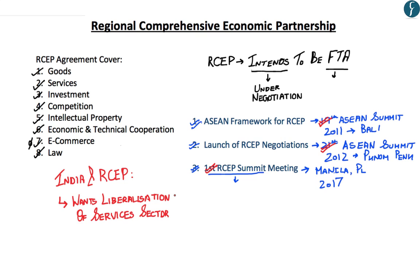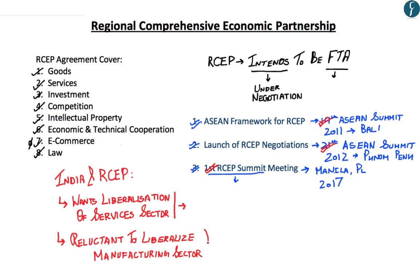Now, this is because India has a very strong services sector in the form of IT-enabled services, banking sector, financial sector, and others, and therefore wants the other members of the RCEP to open their services sector so India may join in. While the other members of RCEP, especially China, want India to liberalize its manufacturing sector, but India is currently reluctant to open it up. Now, India is reluctant to open up its manufacturing sector because China, Vietnam, and other members have a very strong manufacturing sector, and their manufacturing goods might flood India if India opens up its market.